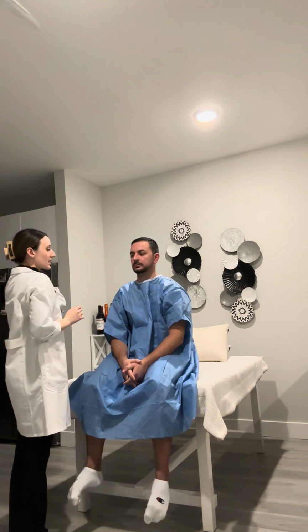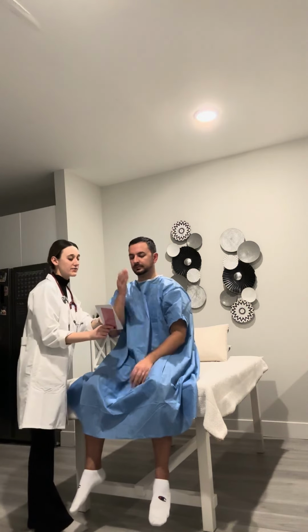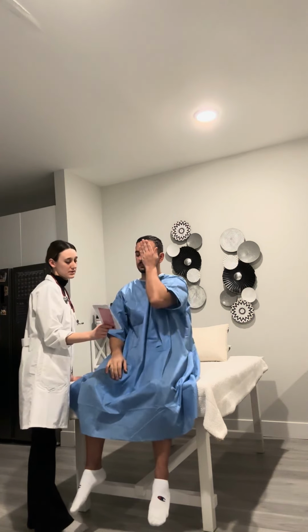Okay, so now I'm going to check your visual acuity. This is going to check for cranial nerve number 2, the optic nerve. I'm going to use the Rosenbaum chart. Do you wear any corrective lenses? No. Okay, very good. So now I'm going to hand over the Rosenbaum chart 14 inches away, and you're going to cover your right eye and read the last line for me. LTFPH. Okay, now the other eye, read it backwards. HPFTL. Okay, very good. And now read it with both eyes.